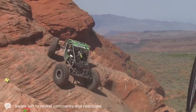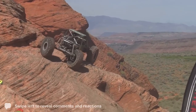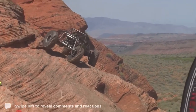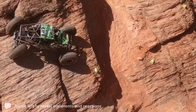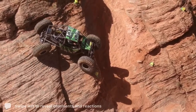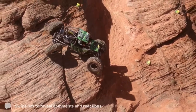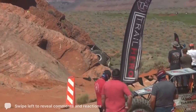Wow. All right. So all you prototype drivers out there that have been worried about course four's gate two, John Connor's going for his third round on this thing, turning it into a regular trail run with his buddies. Wow. He's going to try to carry that little buggy's tires up and higher. Once again, only two wheels passing.